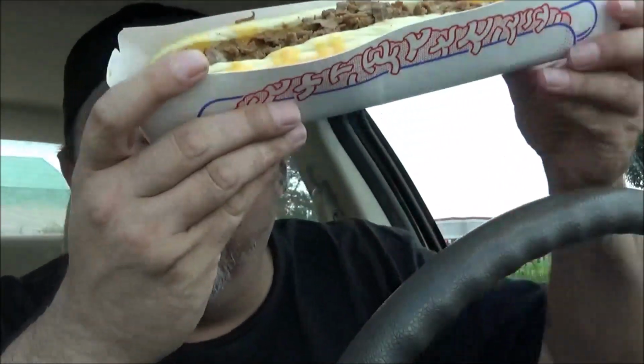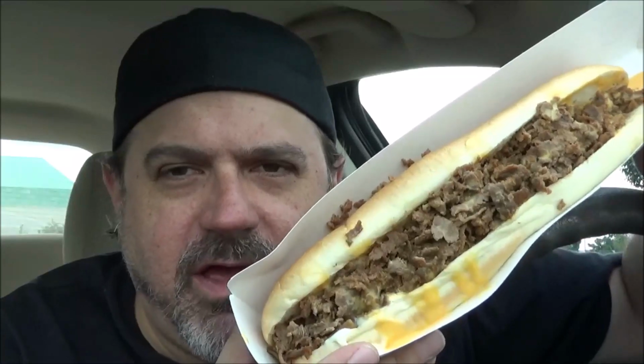Alright, gang, I am back here on OTR to check out the brand new Footlong Philly Cheesesteak from Sonic. Let's go ahead and take a look at this thing. That is a pretty big cheesesteak, if I don't say so myself. I mean, it's thinner than most cheesesteaks in terms of the overall girth and circumference, but it's plenty long. A 12-inch cheesesteak from a lot of places would cost you at least $8, maybe $10, maybe more. It depends on where you are and what the quality is.